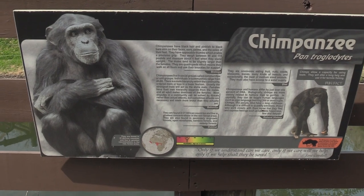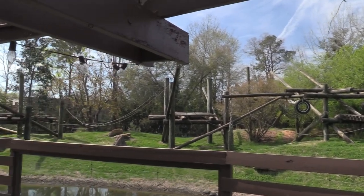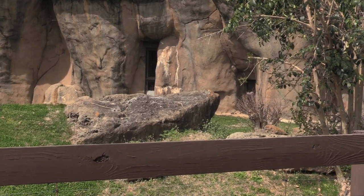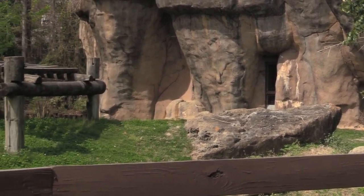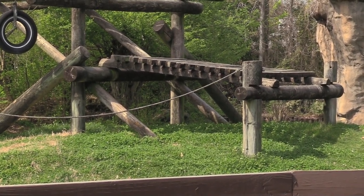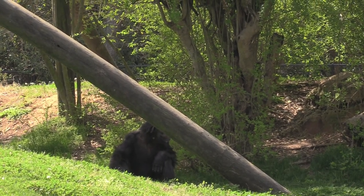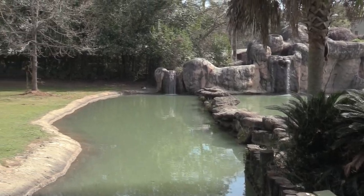All right, chimpanzee. This is a chimpanzee habitat. And they're all around the back portion here by their evening enclosure. Looks like they can come and go as they please. And there's another one behind all this stuff. So I'm gonna hang out a little bit, see if I can get a good view of them. All right, so I found one of the chimpanzees. Had to move around to the side of the habitat to get a view of this guy. Here we go.